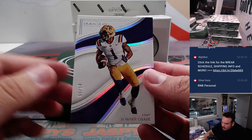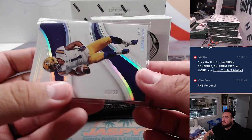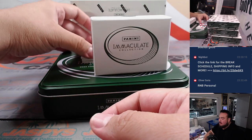We got a Ja'Marr Chase for the Cincinnati Bengals. Another one for the 14-team RMB. People didn't want to get into it. It just marinated to all those hits now, I guess. 86, going to Steve Herrick.